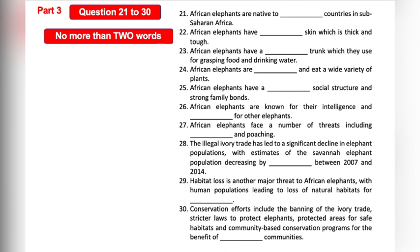Habitat loss is another major threat to African elephants. As human populations continue to grow, elephants are losing their natural habitats to agriculture, urbanization, and mining. This has led to an increase in human-elephant conflicts, with elephants destroying crops and causing damage to property.